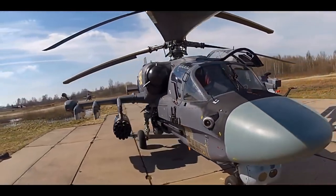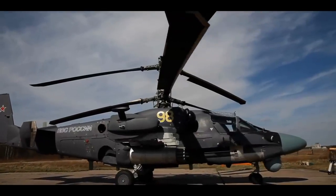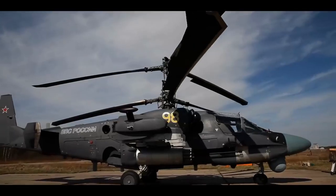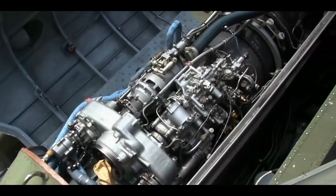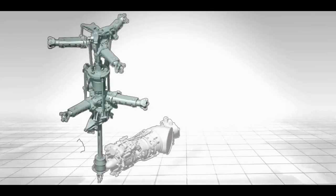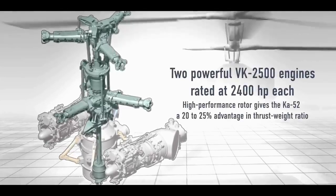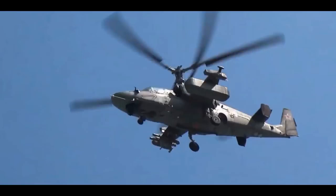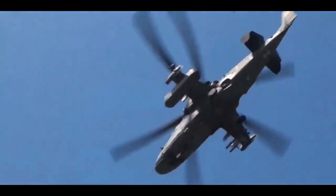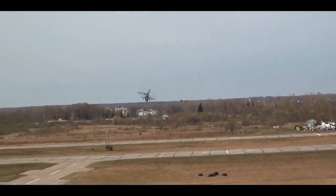Rosoboronexport and Russian Helicopters are presenting the Ka-52, a new generation scout attack helicopter. Its power plant includes two powerful VK-2500 engines rated at 2,400 HP each. The helicopter uses a high-performance coaxial rotor. An important feature of the Ka-52 is the absence of the tail rotor, which significantly improves the efficiency of helicopter control and flight safety. The absence of power consumption by the tail rotor, combined with a high-performance rotor, gives the Ka-52 a 20 to 25% advantage in thrust-weight ratio over all known attack helicopters in the world.